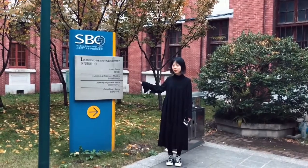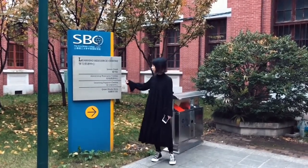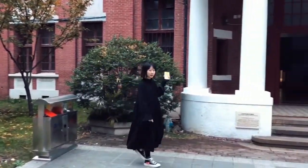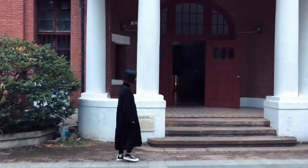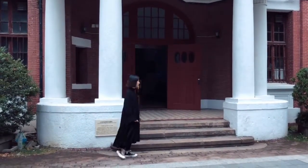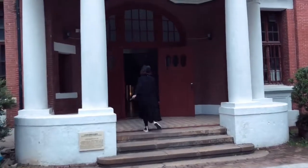Our library has a long desk, learning resource center and quiet study area. It was built in 1940 and it has maintained its original features, but inside has been renovated into an area which provides modern learning functions for SBC students. Let's go inside to have a look.